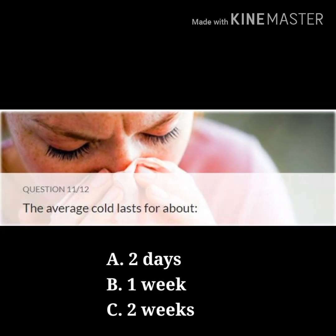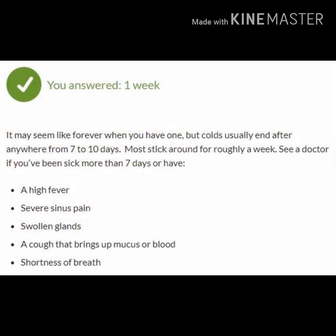Question number 11. The average cold lasts for about 2 days, 1 week, or 2 weeks. The answer is letter B, 1 week. It may seem like forever when you have one, but a cold usually ends after anywhere from 7 to 10 days. See a doctor if you have been sick for more than 7 days or have a high fever, severe sinus pain, swollen glands, a cough that brings up mucus with blood, or shortness of breath.